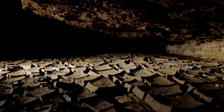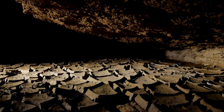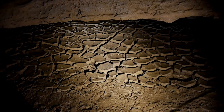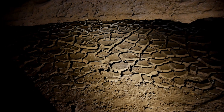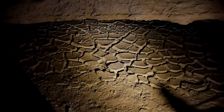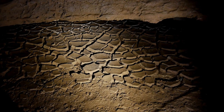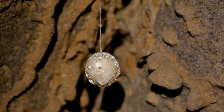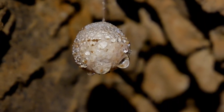About to enter the Crazy Paving Cave here, and the interesting thing about the caves in this area is they are home to the New Zealand cave spider. It's only found in this area and Golden Bay, which is a little further north of here, but it's a unique species only found in New Zealand caves. That's where this gets the name Crazy Paving Cave, because you have these old dry mud formations that look like pavers. And the thing about these spiders is their egg sacs are much larger compared to other spiders.